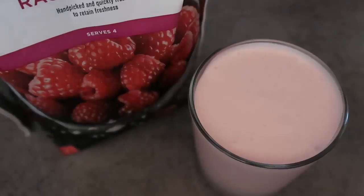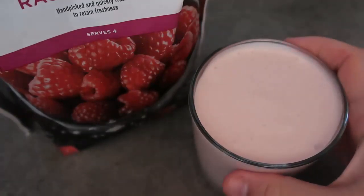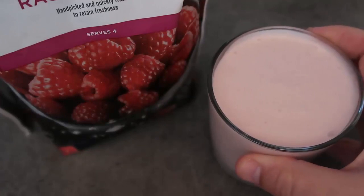But that is the video for today with these 3 easy no-cook low-carb breakfasts that you could just grab and go, make ahead, and just have them when you don't have time to cook in the morning but want a meal, just like this lovely raspberry cheesecake smoothie.